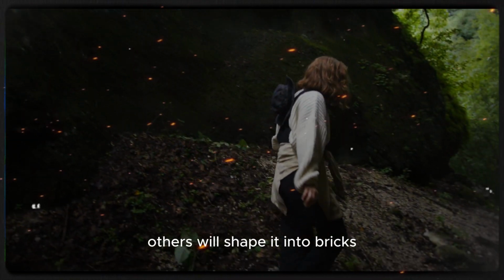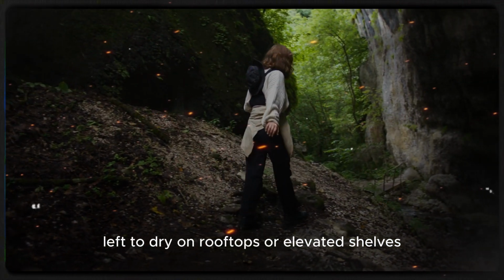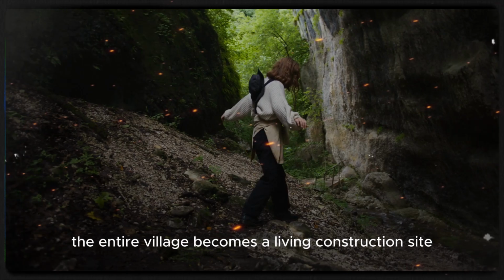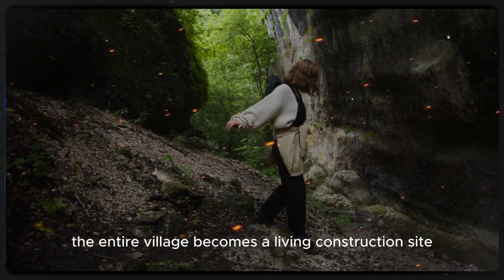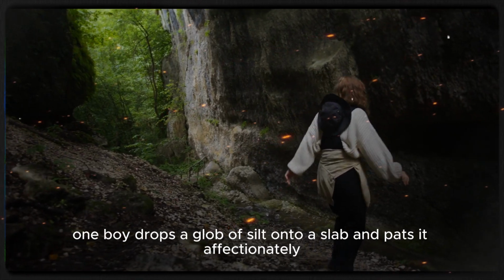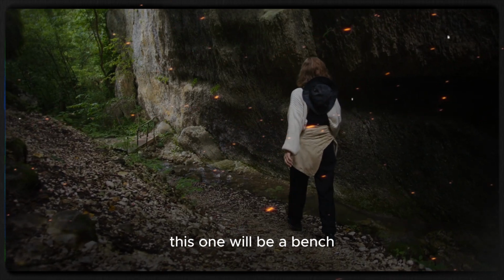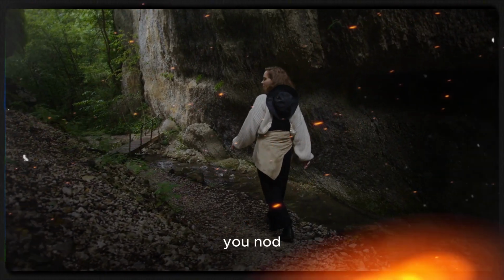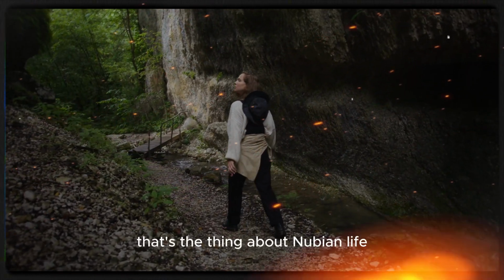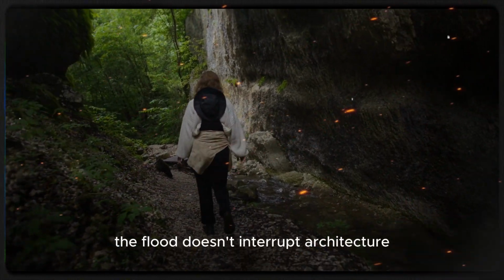Others will shape it into bricks, left to dry on rooftops or elevated shelves. The entire village becomes a living construction site, humming with quiet energy. One boy drops a glob of silt onto a slab and pats it affectionately. "This one will be a bench." You nod. That's the thing about Nubian life. The flood doesn't interrupt architecture.